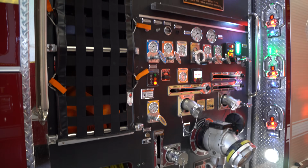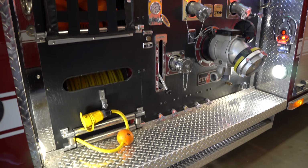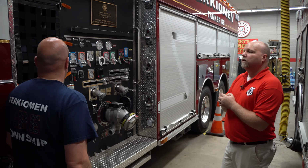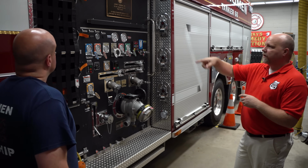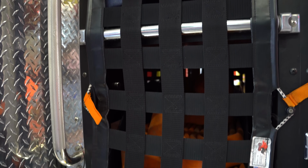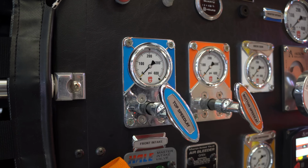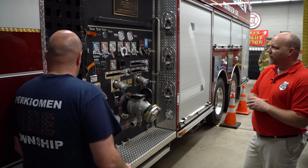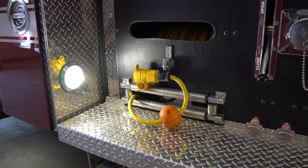So the pump panel where we actually do all the work is on this side. We do have access on the other side for some discharge and some intakes. Okay. And what are you running? What kind of hoses? So we have the 2-inch up top, and right here is blue line and orange, which match the gauges, so that it makes it a little bit easier on the driver or the operator of the truck. Right. We actually have some power cords.